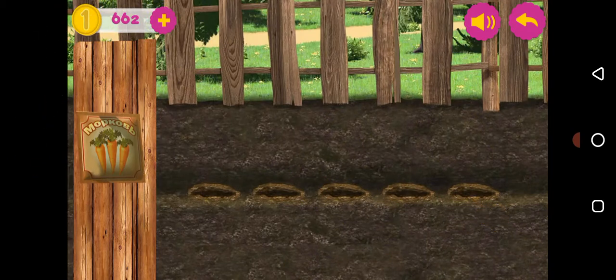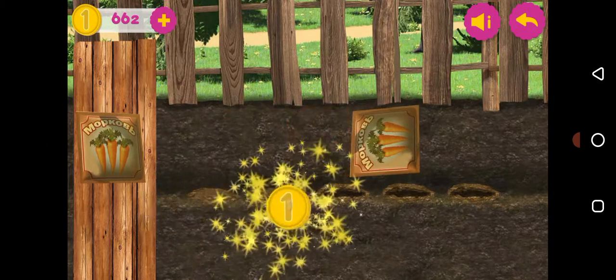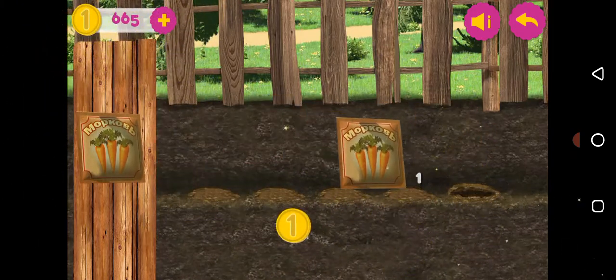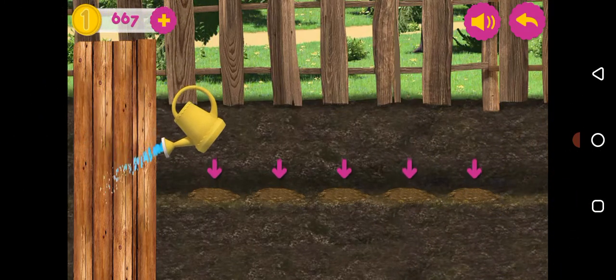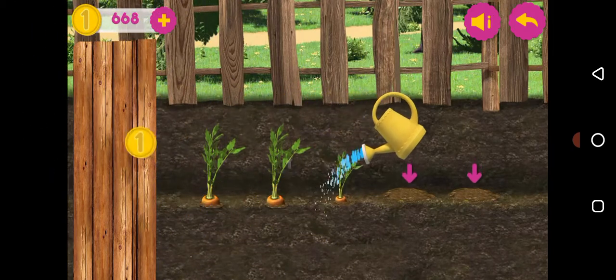Now it's time to plant the seeds. Drag the envelope of seeds to the holes. Then we must water the seeds. Take the watering can and pour water till they grow completely.